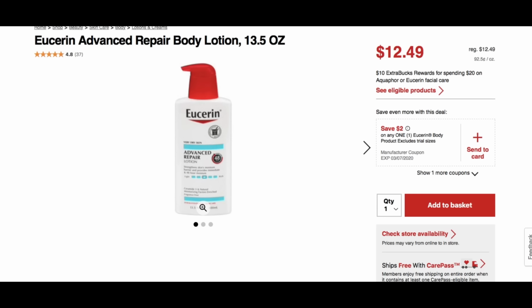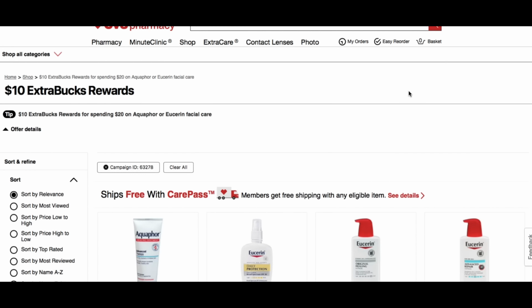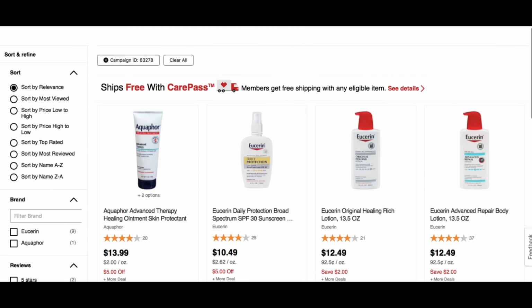So here is another unadvertised deal. It is on Select, and I want to state Select because I'm going to show you guys what is included. I currently do not have a matchup, but I wanted to throw this deal out to you guys. It's on Select Aquaphor and Eucerin Facial Care. So here you can see that the Advanced Repair Body Lotion, the 13.5 ounce, is included in this promotion. So I'm going to go ahead and click on See Eligible Products, and it's going to bring up all of the eligible products that are included.